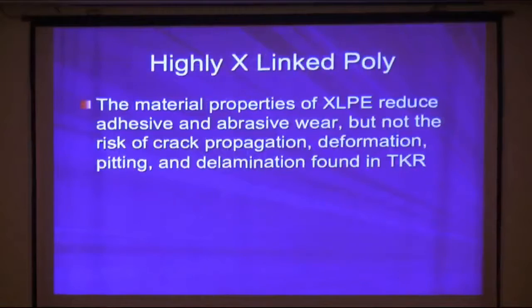Highly cross-linked poly also gets talked about quite a lot. In the literature, you will probably not get as much support for highly cross-linked poly because it has certain good points, in that abrasive wear and adhesive wear are less. But generally, it is not necessary that they will last longer than a normal poly. But what I've observed is most implant companies are slowly shifting to highly cross-linked poly, and probably in another 5 or 10 years' time, the poly available to us will be only highly cross-linked poly. So from that point of view, we will not have to really choose which poly to use.